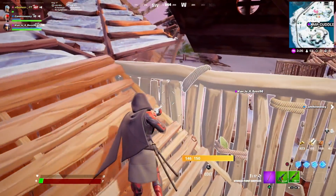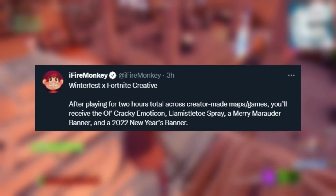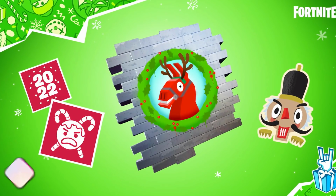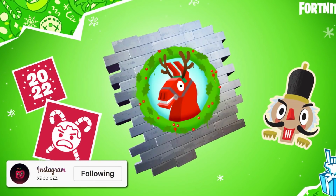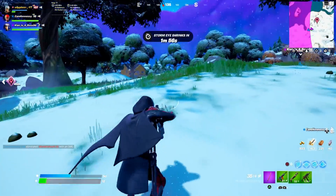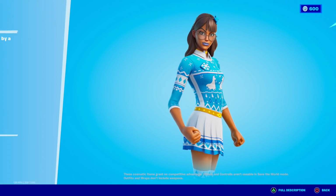So to get these creative rewards, you need to play a minimum of 2 hours in total across creator-made maps, and then you'll get the old cracky emoticon, the La Mistletoe spray, a Merry Marauder banner, and a 2022 New Year's banner, which I think is pretty sick. These rewards are pretty cool, but by far the Blizzabelle skin is the best reward ever.